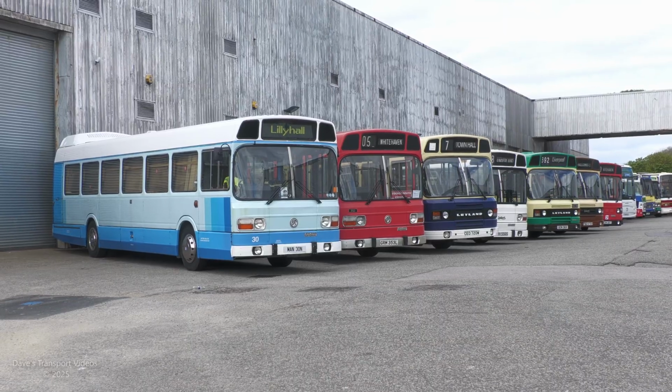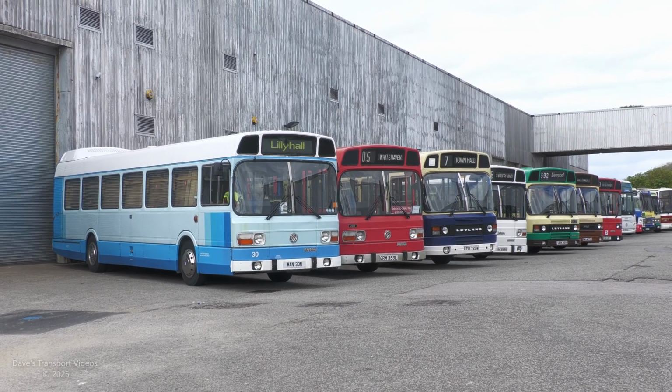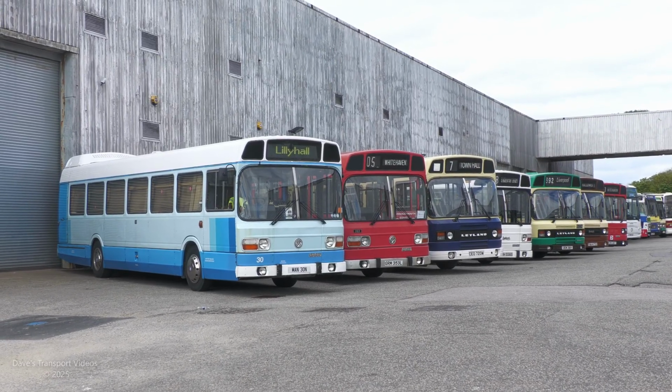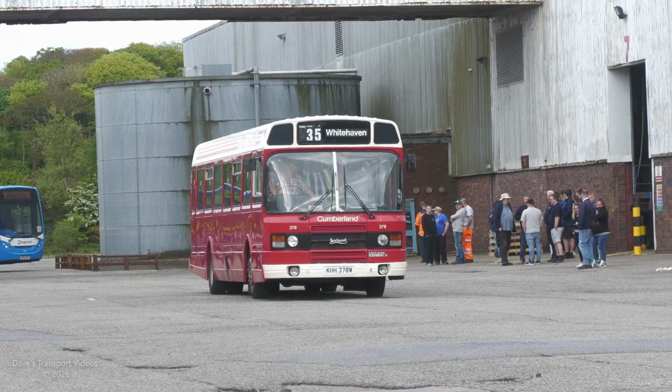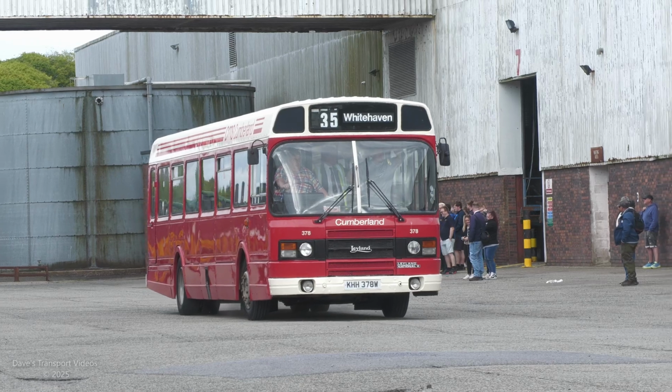The photoshoot was made very special this year, as Cumberland National 378 was named in honour of Kenneth Hargreaves. He started work as an apprentice at Leyland Motors in 1955 and would later become instrumental in the development and testing of the prototype Leyland National.